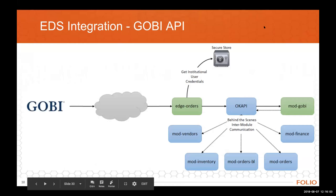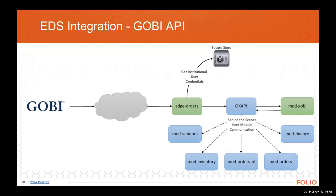Hello, this is Craig at EBSCO. Today, I don't have anything to demo, but I'll be presenting some of the work that we've done to integrate GOBI with FOLIO. As you can see, the green boxes here indicate that there are two new components contributed to FOLIO. That's an Edge API called Edge Orders and a backend business logic module called Mod GOBI that has business logic specific to integrating with GOBI order placement.